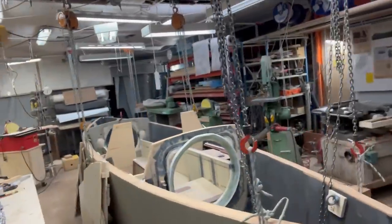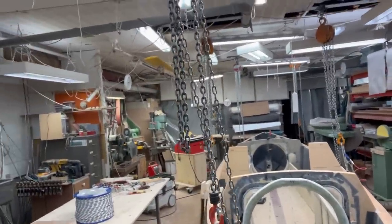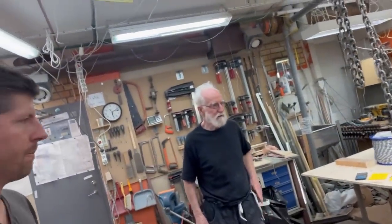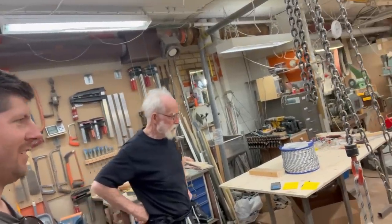Look at that mess. Right now you see many pieces laying around here, with the center board and everything, but that's how it is. You see, it's shoes that I'm working.